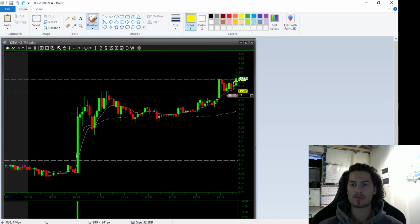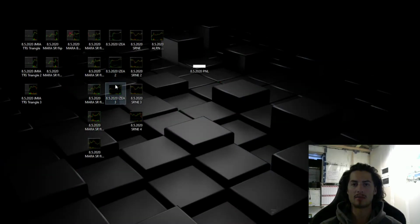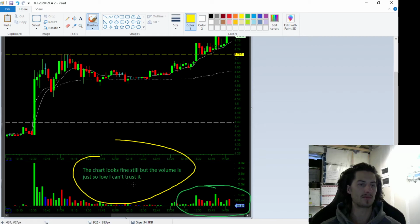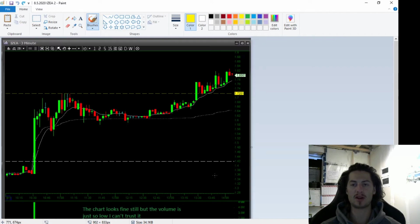I took a very small position here, 50 shares, and then I actually ended up manually stopping out of this one. Chart looks fine still. See, pay attention to this because this is gonna mean something in a little bit. The chart still looks fine, but the volume is just so low I can't trust it. So the volume pretty much petered off to nothing, and I just decided to take it there.